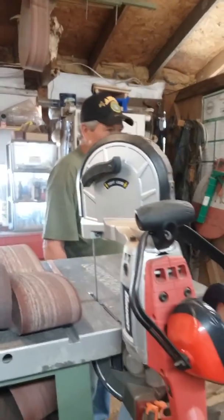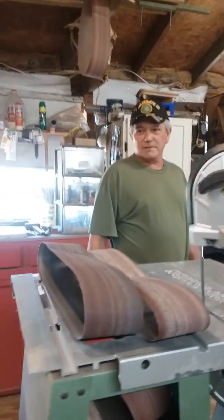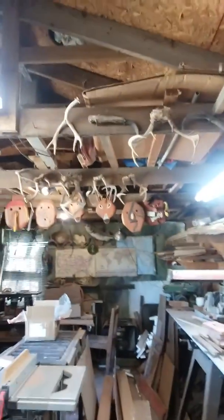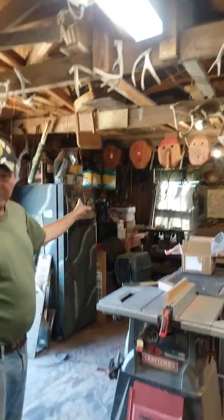Anybody's got a shop that works in it, you know dust is dust. And all my handle materials are scattered all over the place. I keep horns I get here and there hanging up, and I got boxes full over there.